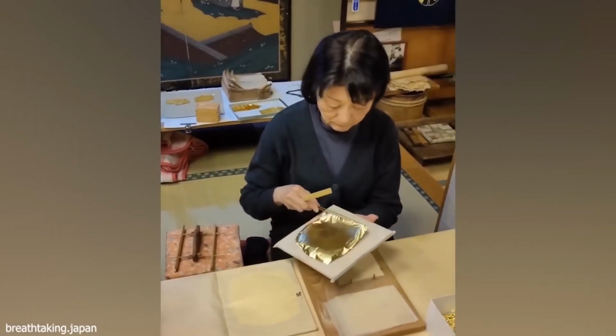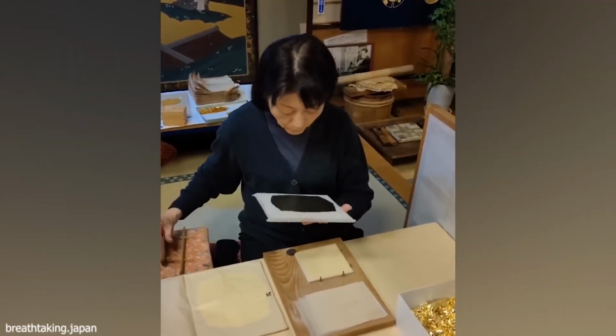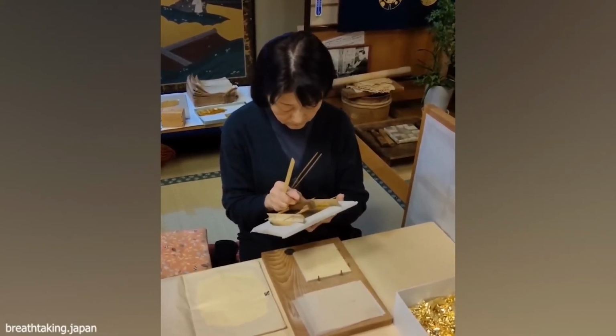Although gold has a reputation for being expensive, gold leaf is actually not. It's either fake or of very low carat quality. And as you can see here, it's very delicate to work with.